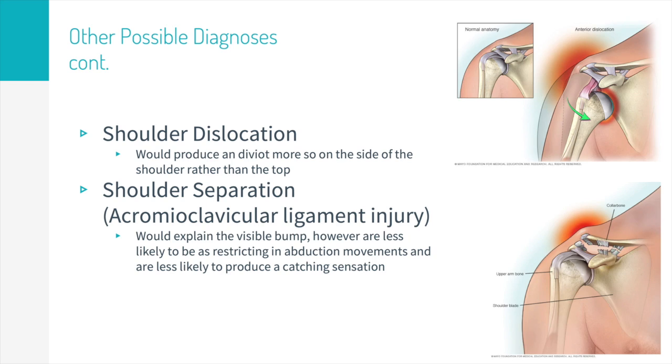In terms of symptoms, only 1 of 5 symptoms were met when referring to John, that being the swelling of the shoulder. The final diagnosis considered by John's doctor was a tear of the acromioclavicular ligament. A tear of the acromioclavicular ligament, also commonly known as a shoulder separation, is an extremely common injury in sports, as it can be caused by a direct blow to the shoulder.